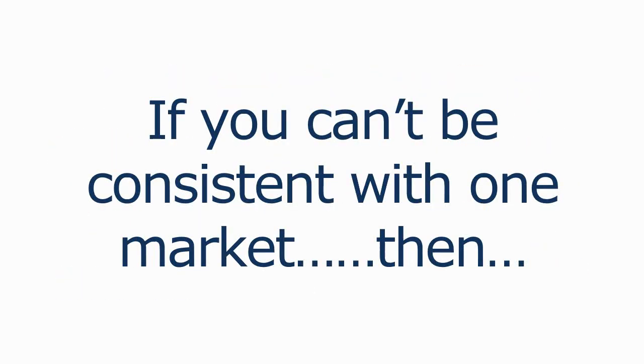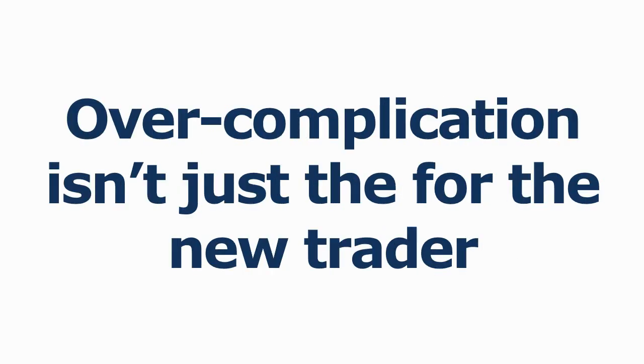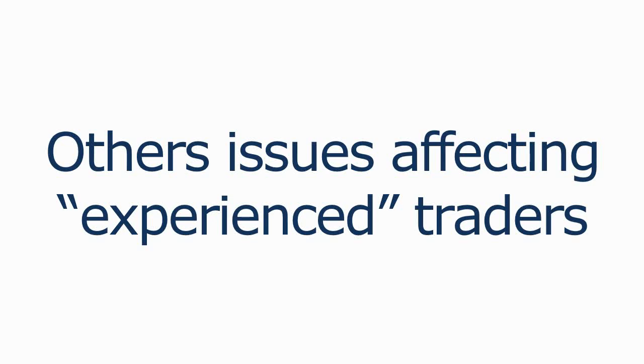However, if you're not at a point where you can trade a strategy consistently in one market, how are you ever going to be able to handle multiple markets? Overcomplication is not just for the trader who's learning what works and what doesn't work. It's also an issue for traders who are struggling to make it. Although they might start out overcomplicating for similar reasons to the newer trader, for a trader who's been trading for a while, there are probably other things at work here.